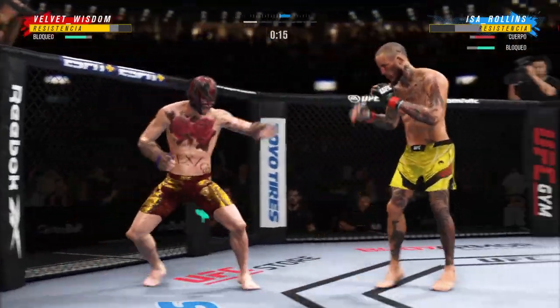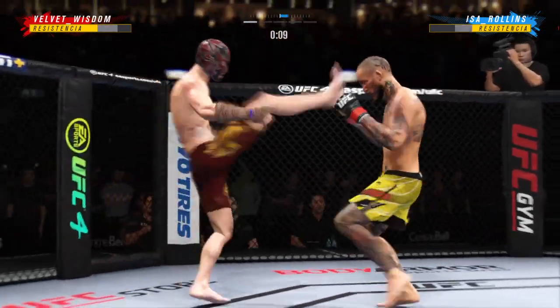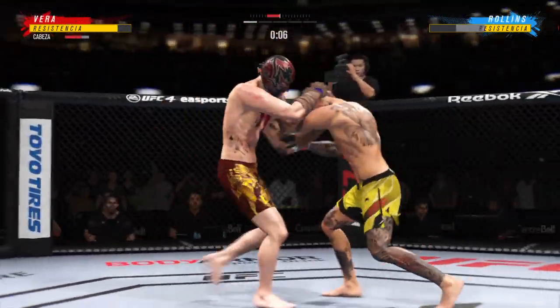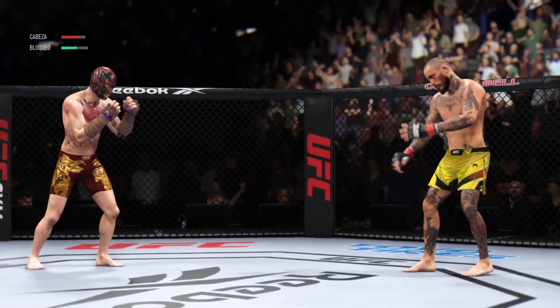Oh, he lands another strike to the body, really starting to connect on a lot of shots to the midsection, and these will take their toll as this fight goes into the latter rounds. 5 minutes in the books.